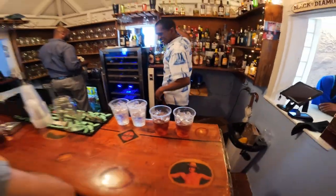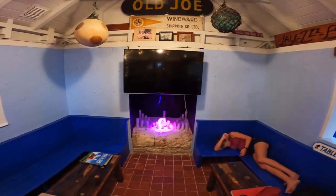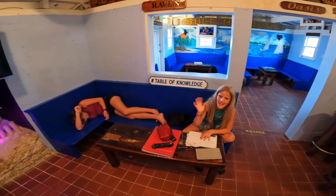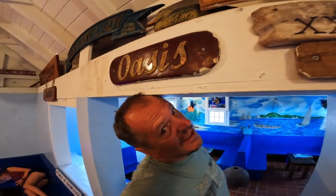Oh my goodness, that's such a cute little bar. And the candles are not on. And then, of course, the kiddies. Hi. They're getting veggies, as we are doing over here.